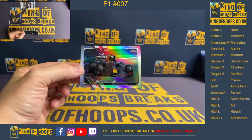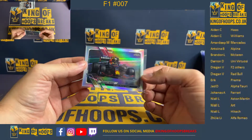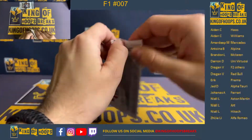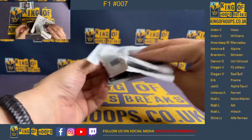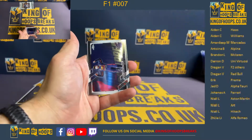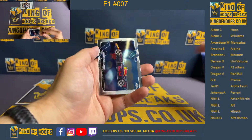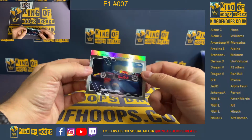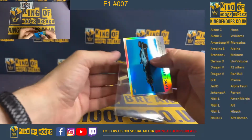Sergio Perez. It's a lovely refractor. So back to Red Bull. And the last two. Let's see if we can pull another numbered card, would be nice, because we had only one so far. Fernando Alonso, Alpine, another Max Verstappen. He's on the podium here. Yuki Tsunoda, AlphaTauri. And our last 1961 is Lance Stroll, Aston Martin.